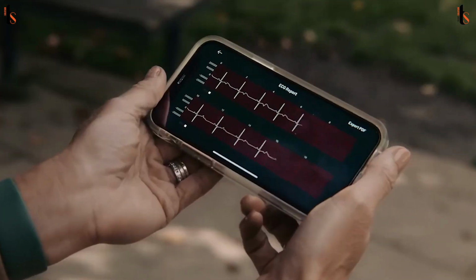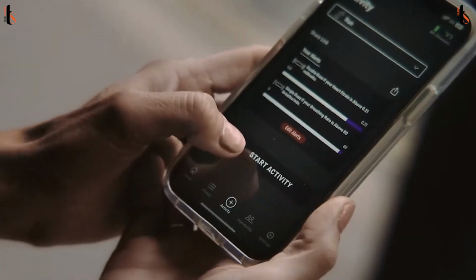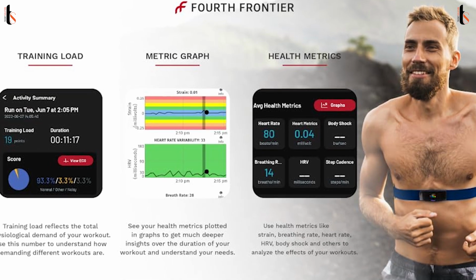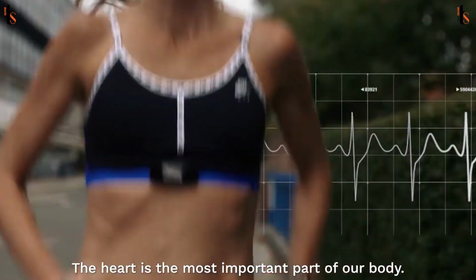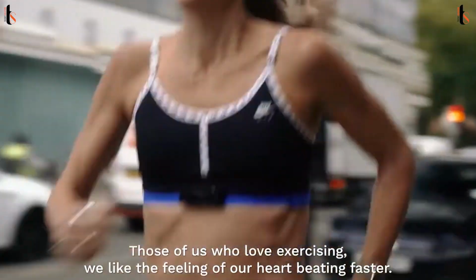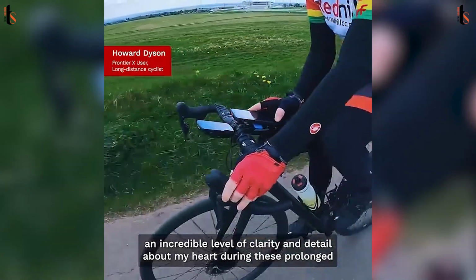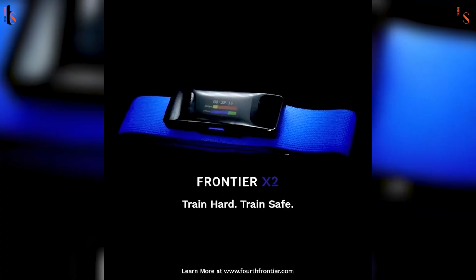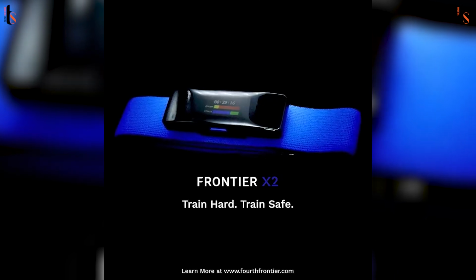Sync via Bluetooth 5.0 with iOS and Android devices, Apple Watch, Garmin, Peloton, Zwift, and more. Its athlete-ready waterproof elastic strap ensures a secure fit during 20-plus fitness activities, including running, cycling, swimming, and gym workouts, delivering pro-level accuracy and detailed analytics for smarter training.